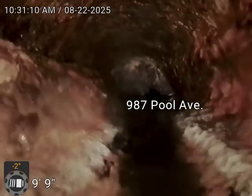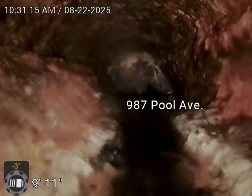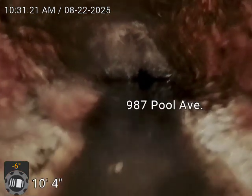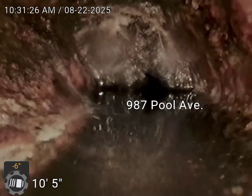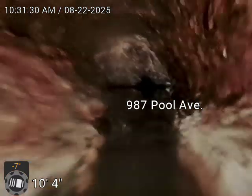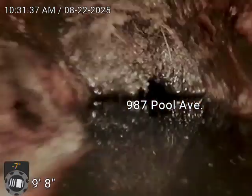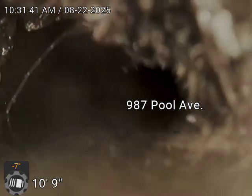And so you're kind of looking for functionality here. You could do a descaling, which would be running basically a chain, scraping all this rust off the inside and trying to bring it back to the normal overall diameter of the pipe. This is open and flowing, and we will try to run some water once we go all the way out. But first things first, this will need to be cleaned.